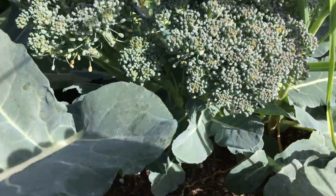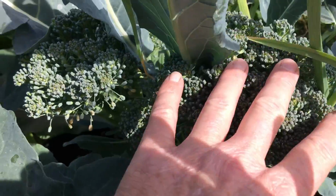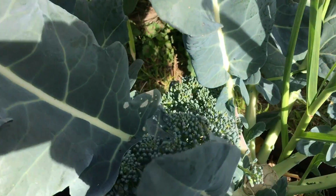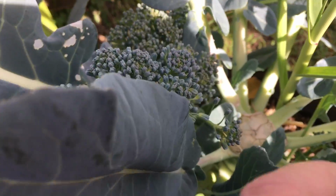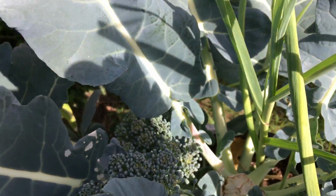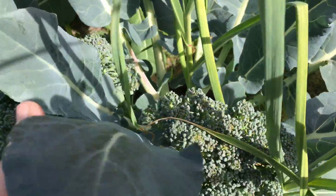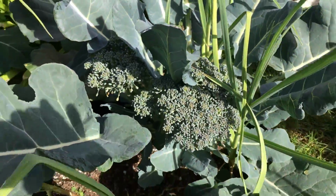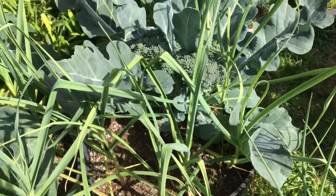Now these are side shoots, believe it or not, on the broccoli. Look how big that is. So I've already cut a main stem. You can see right down in there where I originally cut. And these are pretty big. Starting to open up a little bit like this one, but I will cut those tonight and add that to the broccoli.